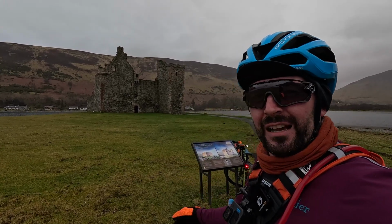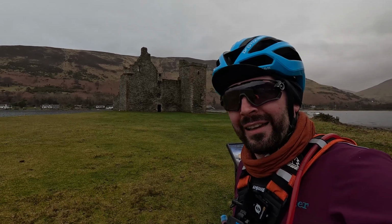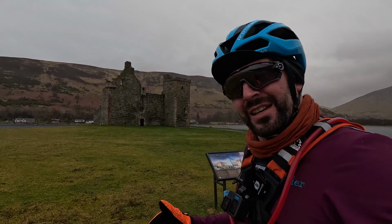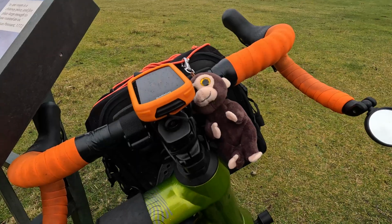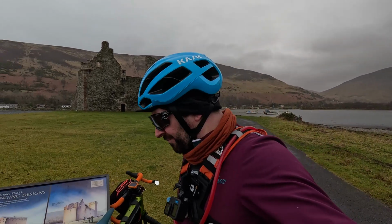But this was the castle that inspired Hergé's The Adventures of Tintin and the Black Island, which was Tintin's only Scottish adventure. Now it's quite apt that this is featuring in this video because if you guys have read that story or seen the cartoon, you'll know what type of monster was inside there. And I'm pretty sure little Matteo there would be able to tell you as well. It was, of course, a giant ape.